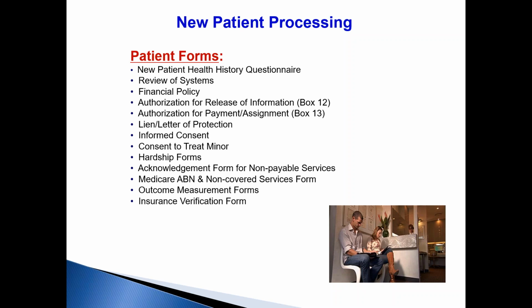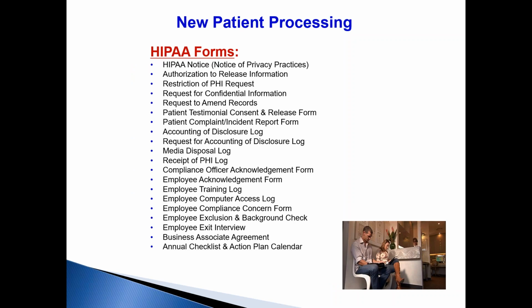That's malpractice prevention, risk management, consent to treat minor. Yeah, you got to have that. Hardship form. So get all the forms out of the way. Yeah, HIPAA forms also. Make sure you read your own HIPAA forms and you know what's in there.